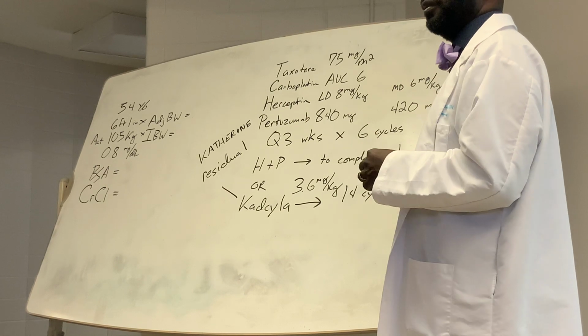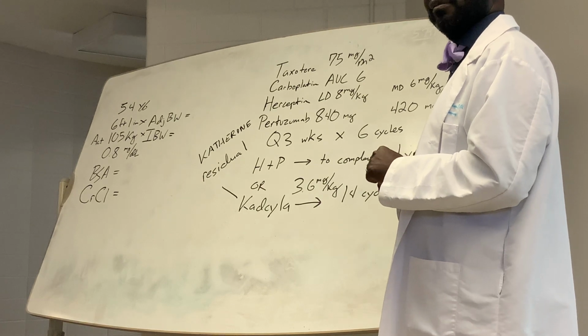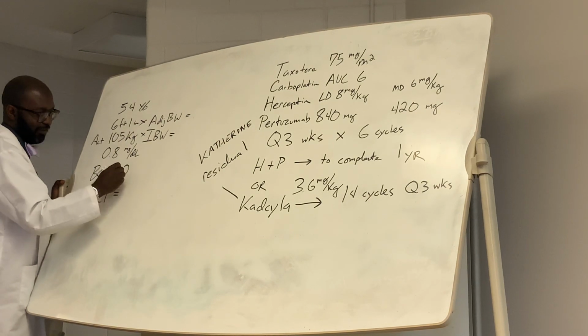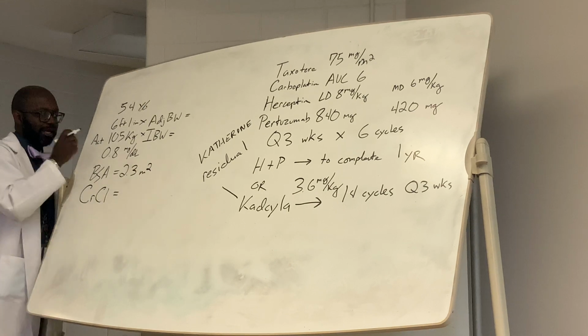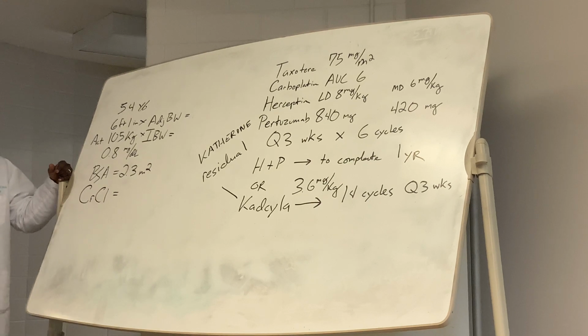So now what do y'all have to do? What does the BSA say? 2.32? Everybody agree with that? 2.33? Okay, we'll go with that. So we've got the actual, what's the ideal? 45.5 plus 2.3 times 11. What did y'all come up with?